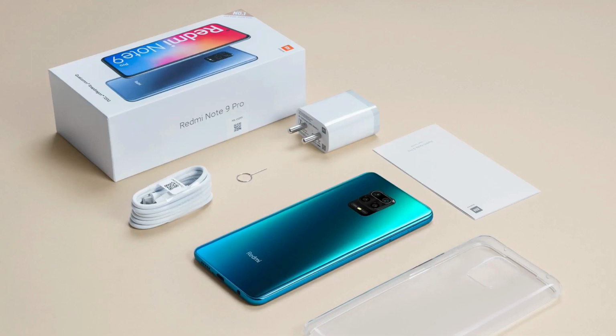All right? Now, you want to see what the box looks like? Of course, that's what you're going to buy. The Redmi Note 9 Pro comes in this really cool, sleek, minimal packaging. You've got your 18-watt charger in the box, SIM ejector tool, user manual, the gorgeous Aurora blue here on display, and Xiaomi's own silicon case to keep your prized possession absolutely safe.